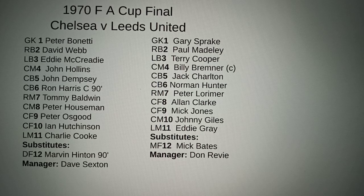The first game at Wembley was a 90-minute affair with 30 minutes of extra time if needed, and then, if needed at the end of that, a replay would be arranged. As you can see, each team could name one substitute. In those days, 54 years ago, there was only one substitute named for each team. Chelsea made their substitution at 90 minutes when the game was 2 goals all, and Leeds United didn't make a substitution.